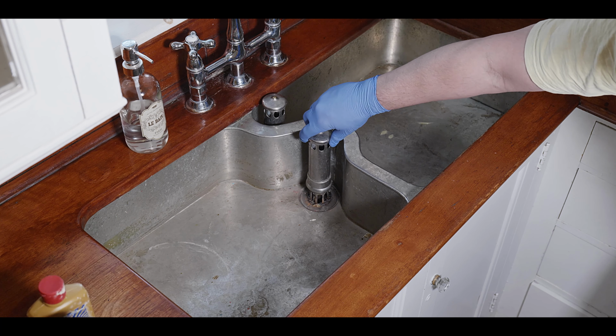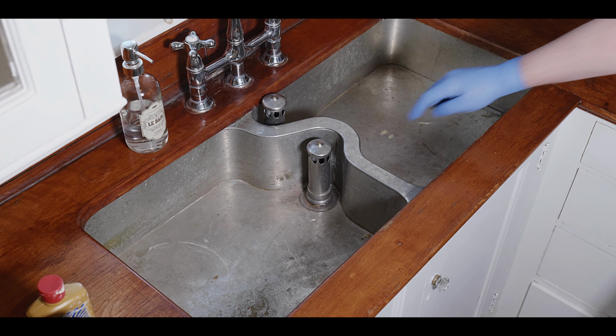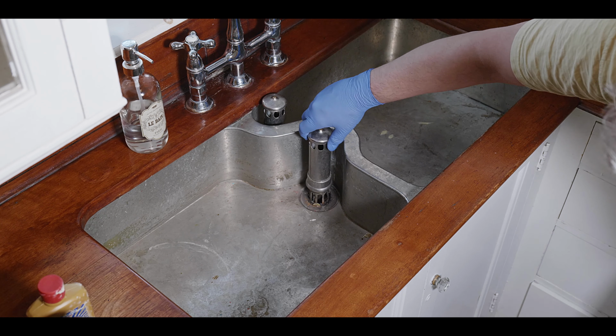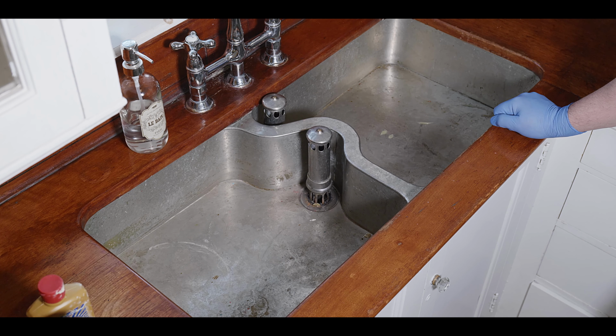This right here, turn, and it drops down, and then the water fills up, and it goes down this part of the drain. And you lift it and turn it this way, the water goes down that part of the drain. So it's pretty amazing.